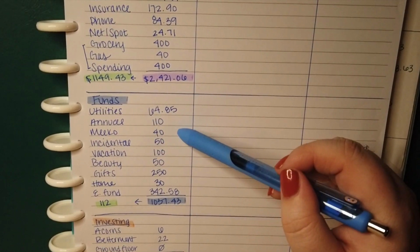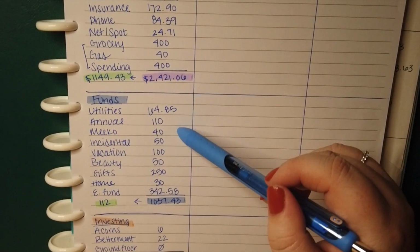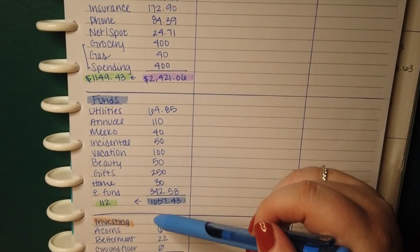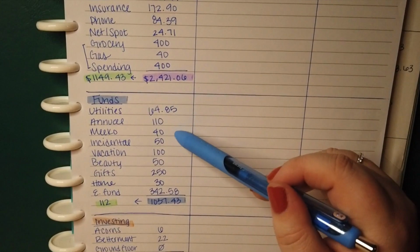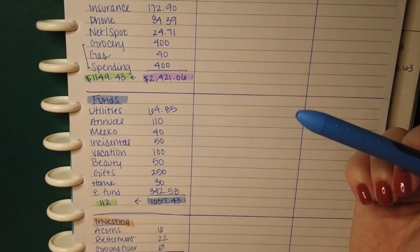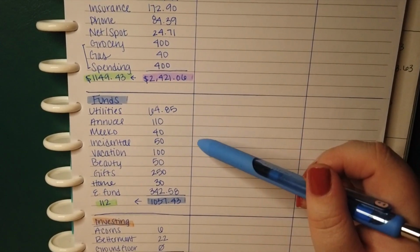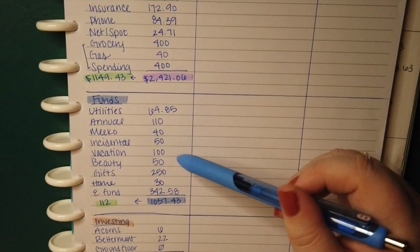Miko is my cat. He gets $40 every month. This covers his food, his litter, and whatever I have extra rolls over and just adds up. And then what I do with all of that extra is he goes to the vet once a year. He's pretty healthy, so that covers his vet visit and his immunizations that he gets there.